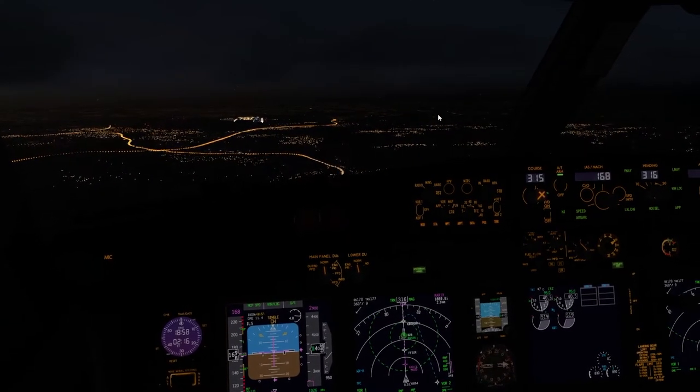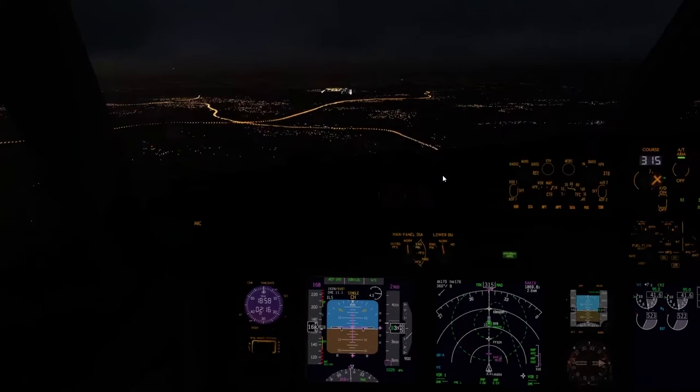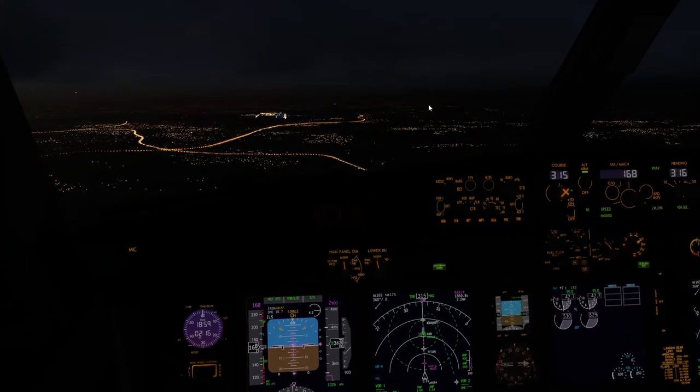1013 Oscar Tango, descent 3000 feet, QNH 1026. And so we're descending onto 3000 feet, QNH 1026, Richard 13 Oscar Tango. Speedboat 6374, direction 300. Left heading 300, speedboat 6374.